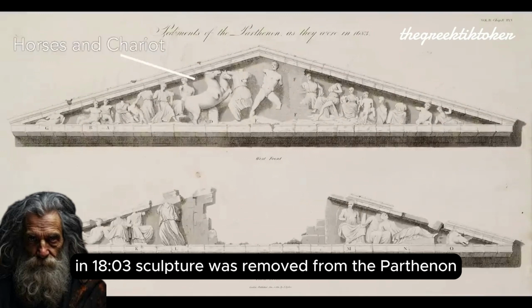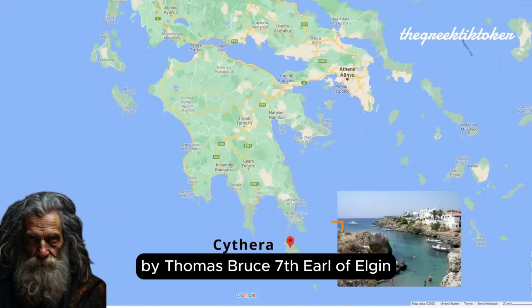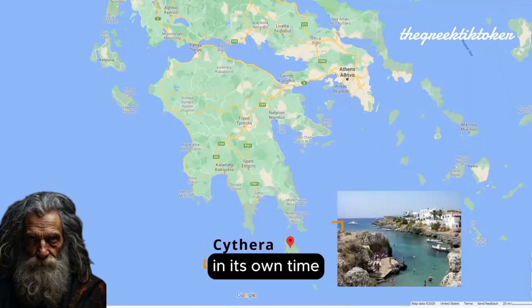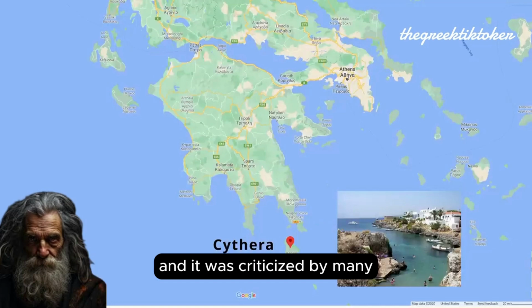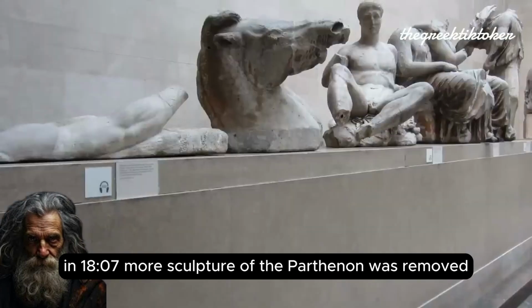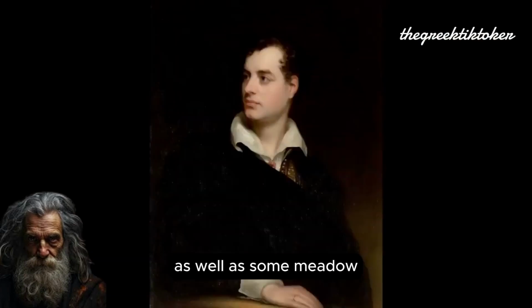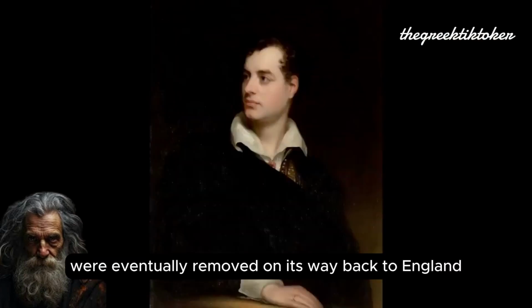In 1803, sculpture was removed from the Parthenon by Thomas Bruce, 7th Earl of Elgin. This action was immediately controversial in its own time, even while the sculpture was still being removed, and it was criticized by many, most notably by Lord Byron, who wrote a poem against this in 1807. More sculpture of the Parthenon was removed as late as 1812. About half of the frieze, as well as some metopes and sculpture from the pediments, were eventually removed on its way back to England.